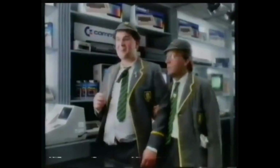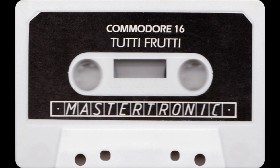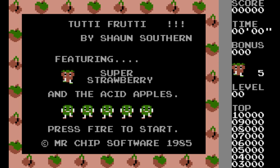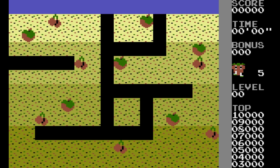What about yourself, Oblisky? Any final thoughts? I think I'll give a shout out to Tutti Frutti, seeing as it didn't make the cut in the end. Tutti Frutti is a Mr. Do clone, again by Shaun Southern. It really was amazing on this platform. It's a brilliant game, it's colourful. If you like Mr. Do, you're sure to love it.